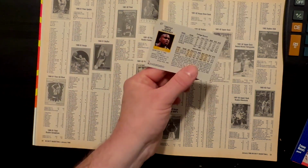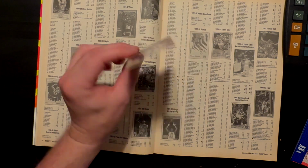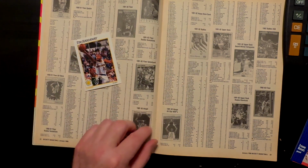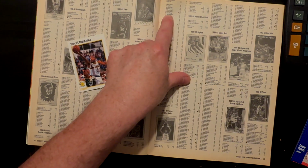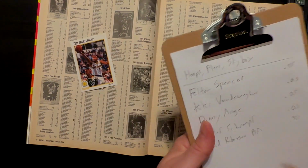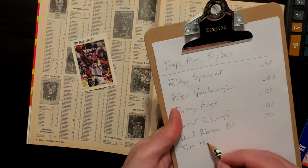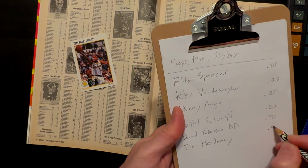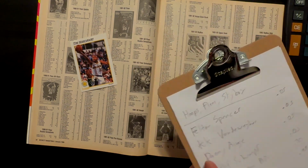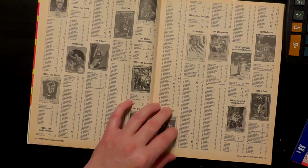Be something here. 1991. Not a rookie card. He's been in the league a couple years, but we got 67, 67 right there. Nope. No love. No love for Tim Hardaway. Okay. We flew too close to the sun. Or I guess with that David Robinson card, we flew too close to a sunrise tequila drink. Now here we are. Okay.